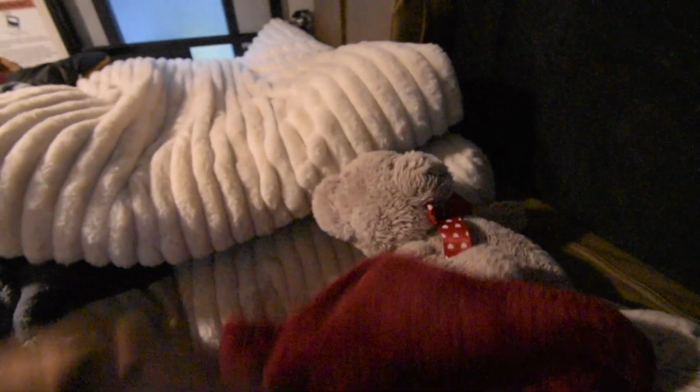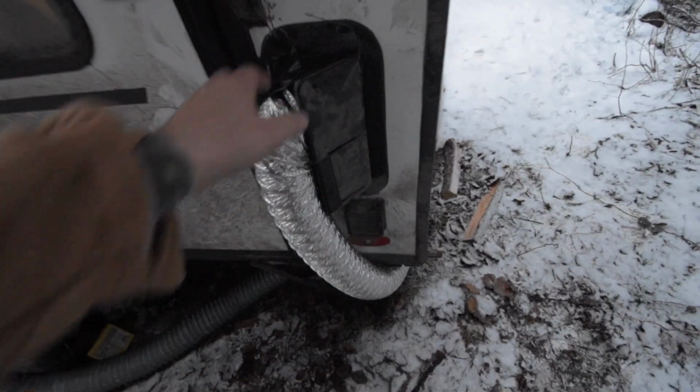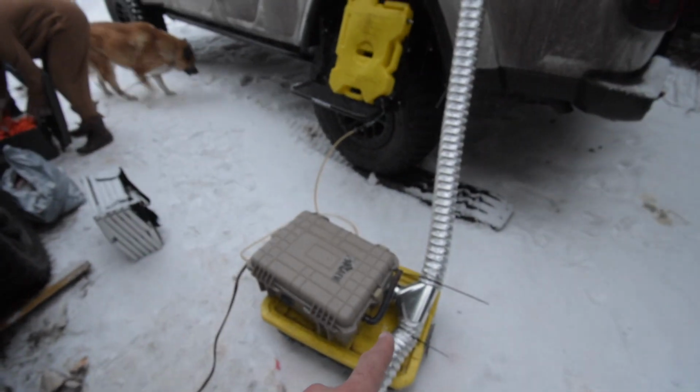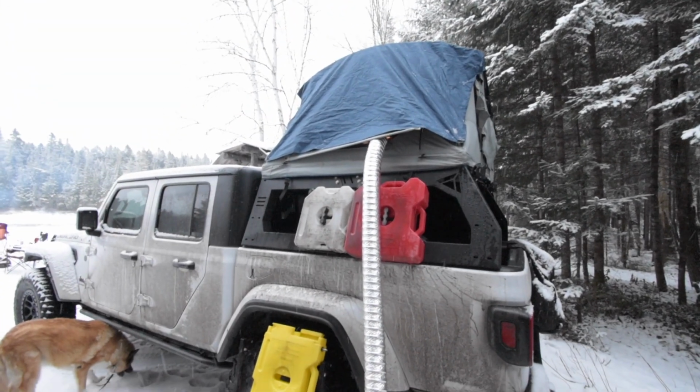Dogs slept in style. They had double beds to sleep on, our dog toy. And then right here is the vent in, and I just plumbed, not pretty looking, but I just plumbed our hose into the side vent. It's working out pretty good. To the diesel heater, and then I put a T here, and I'm also heating Jeff's tent up there, so when they wake up, we'll see how long it's like.